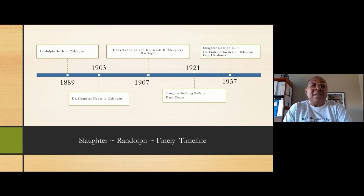Again, the Slaughters had so much before them, and they built so much. Mrs. Slaughter was actually at the Slaughter Building, the proprietor for a pharmacy called Cove Drug there on the first floor. Eventually, that pharmacy became Randolph Drug, which is known for its soda fountain and soda jerks, and it was a place for gathering that was later on in years owned by J.D. Randolph and his family.